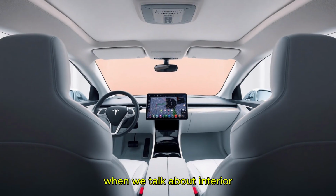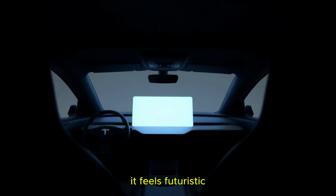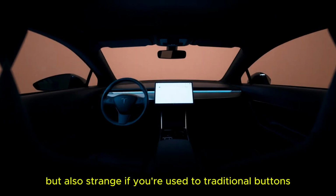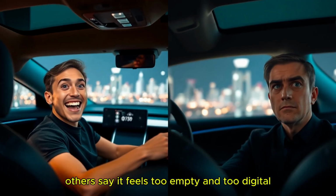When we talk about interior, Tesla keeps it super simple. One big touchscreen in the middle controls almost everything. AC, navigation, speed info, music, everything. It feels futuristic but also strange if you're used to traditional buttons. Some people find it exciting. Others say it feels too empty and too digital.